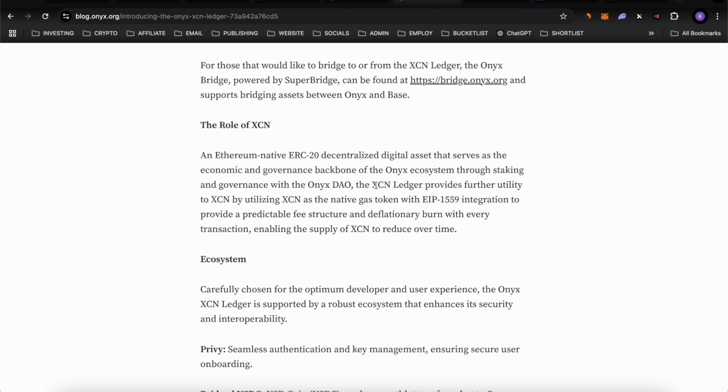As you can see here with the new XCN ledger, it provides further utility to XCN by utilizing XCN as the native gas token to provide a predictable fee structure and deflationary burn with every transaction. So of course, before they couldn't do that because the gas fees were in Ethereum, but now they're in XCN. The Onyx DAO receive fees every time a transaction is made, and they can now burn this, making XCN even more deflationary. This reduces the supply, and therefore if the demand stays the same or increases, we should see the price go up with that. So that's an extremely good direction to go in.